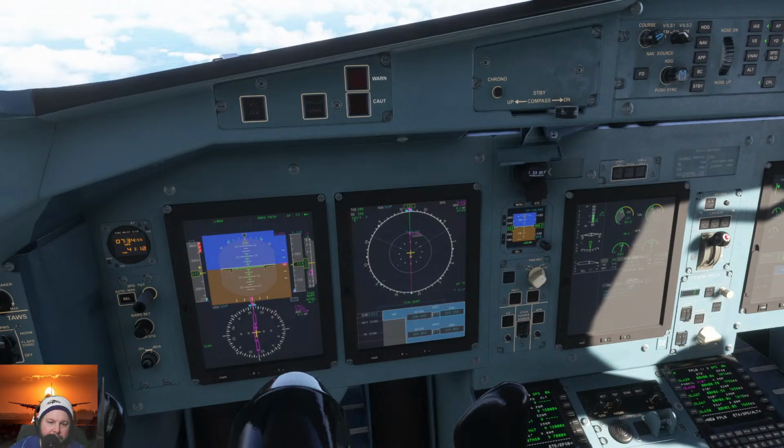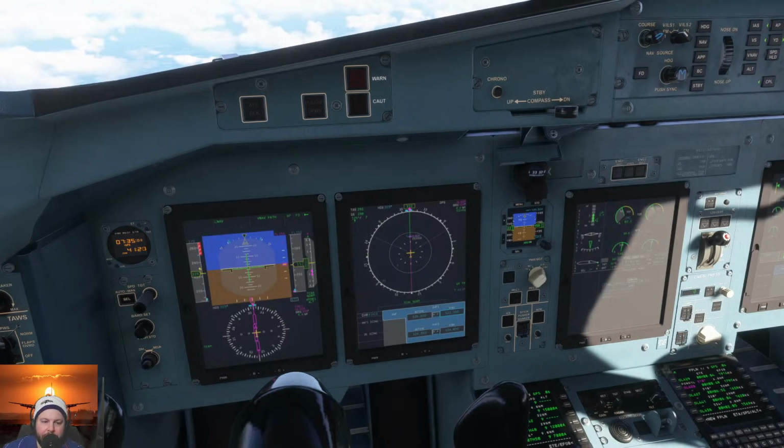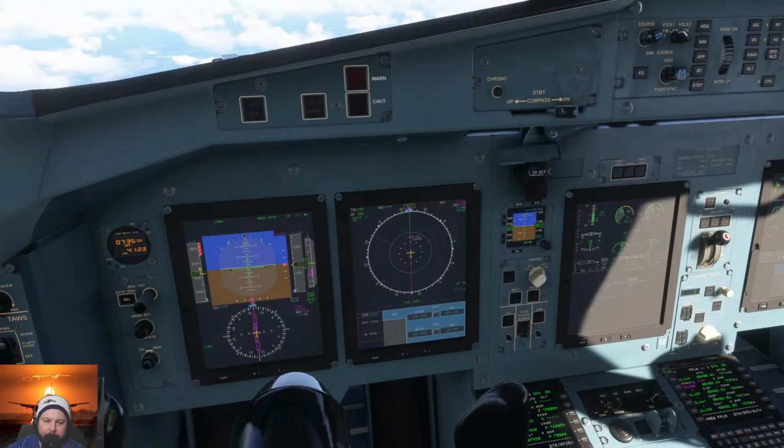Ladies and gentlemen, as we start our approach into Libreville, please return to your seats and ensure that your seat belts are fastened. Kindly stow your tables and refrain from using the lavatories at this time. Thank you for your cooperation.